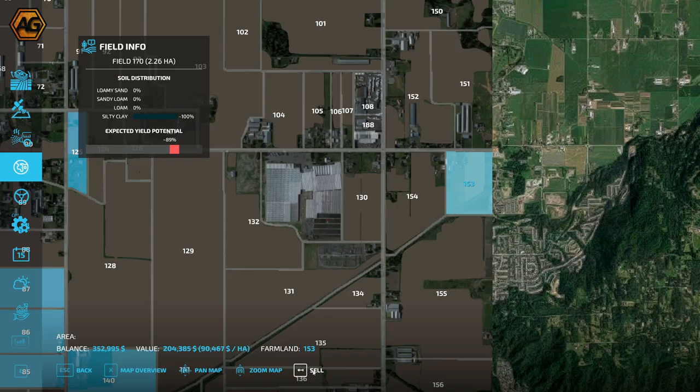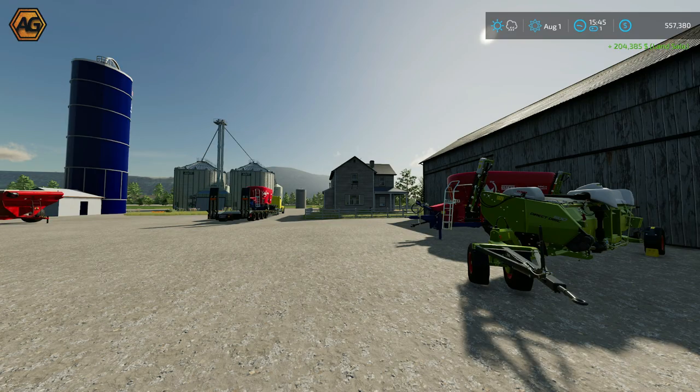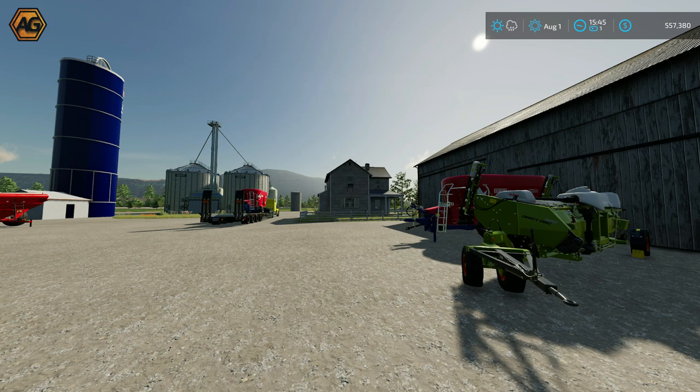So there we go, lot 153, $204,000. We're going to sell that, and that is going to go straight into our coffers. So there we go, $557,000, which is fantastic. Now, with all this money, we've got some things to spend it on, including paying down our debt. Don't worry, I have not forgotten about that. But tractor and feed mixer were the two priorities.